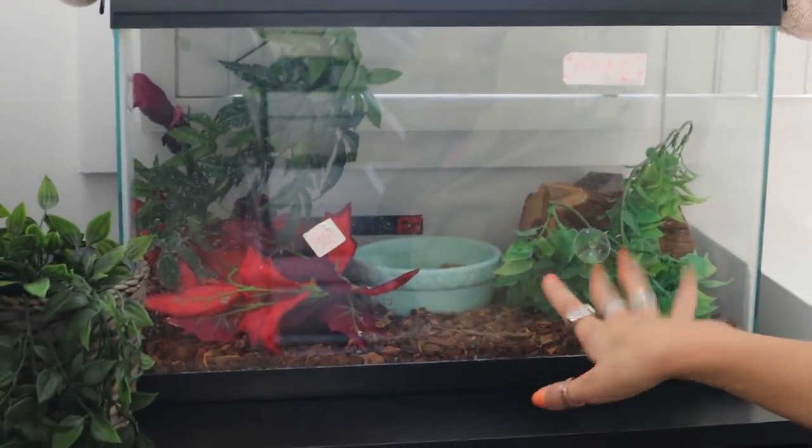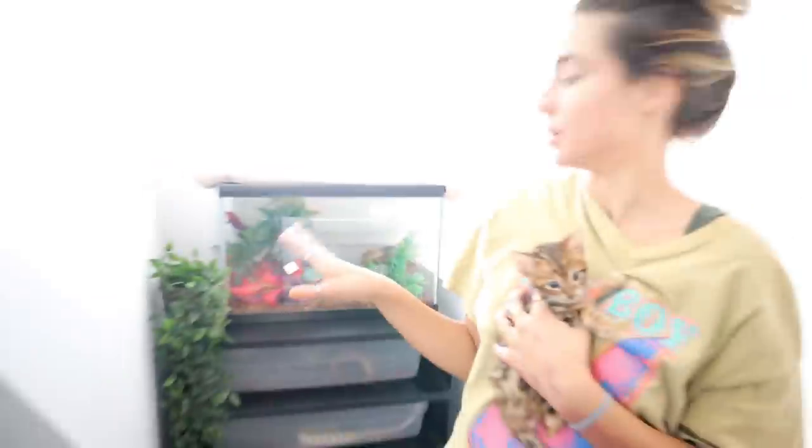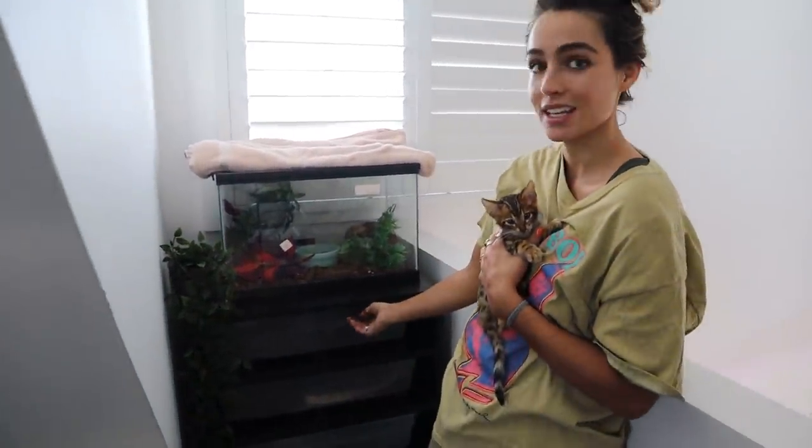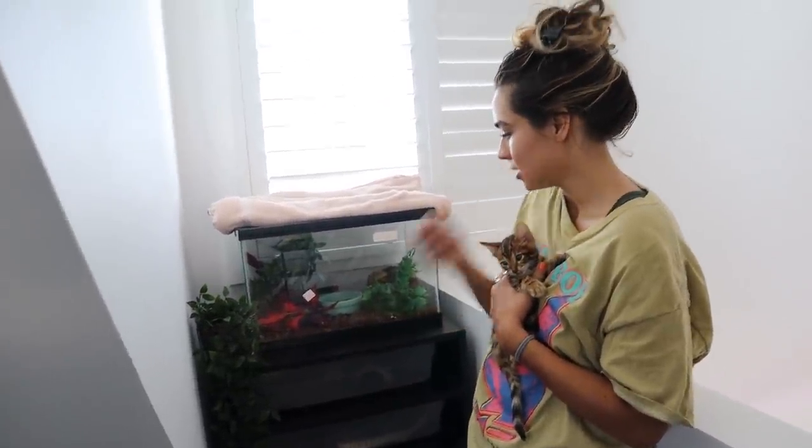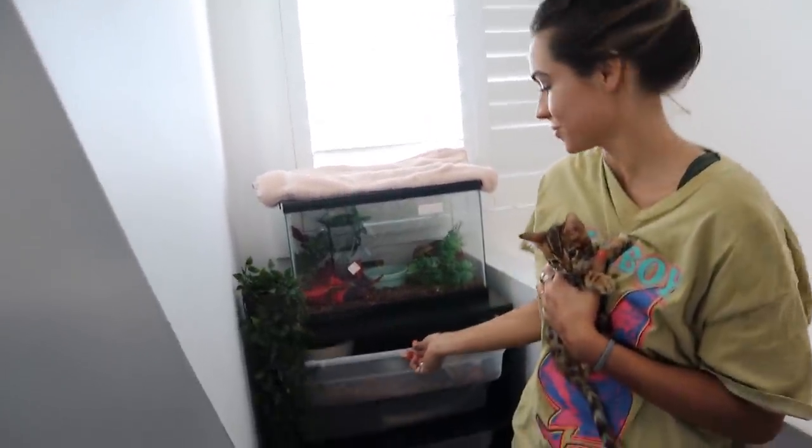But yeah, I got her when she was like five. The people said she was like five. So I don't know, she's an old baby. I didn't even know tarantulas live that long. Yeah, they say like 25 years for her kind of tarantula. That is so crazy.